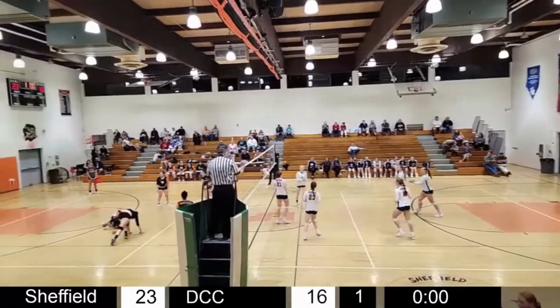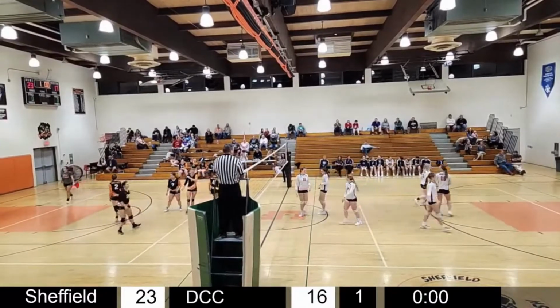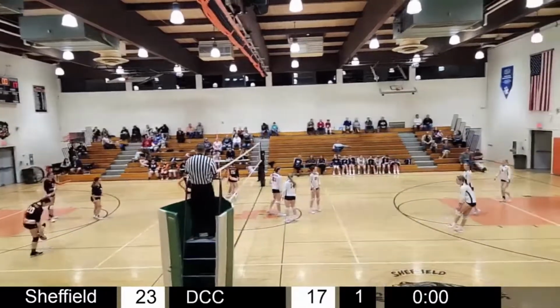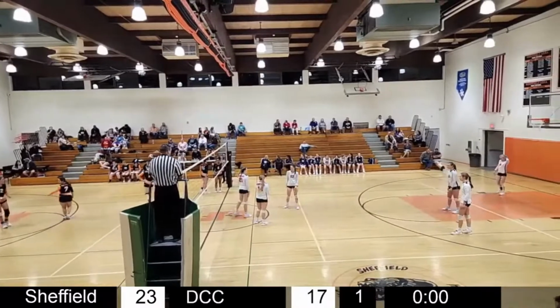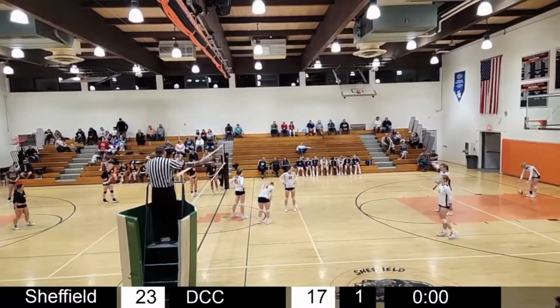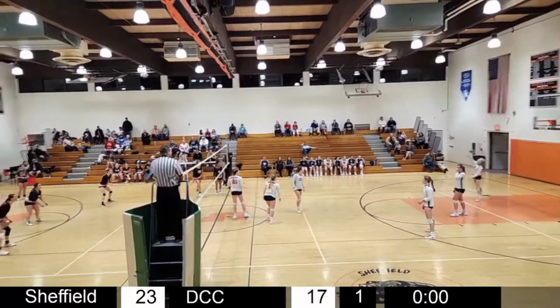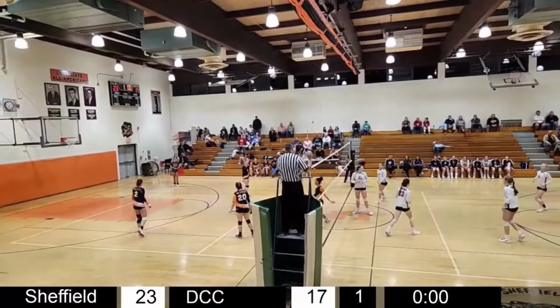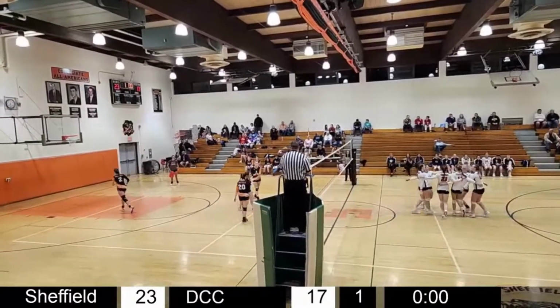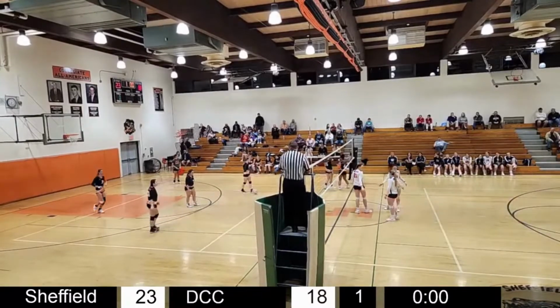And free ball played nicely by Frank, and that's a point Central, 23-17. Cardinals trying to mount a comeback here in the first set. It'll be Haynes to serve. And that's an ace for Haynes. It's 23-18. So Central back within 5.